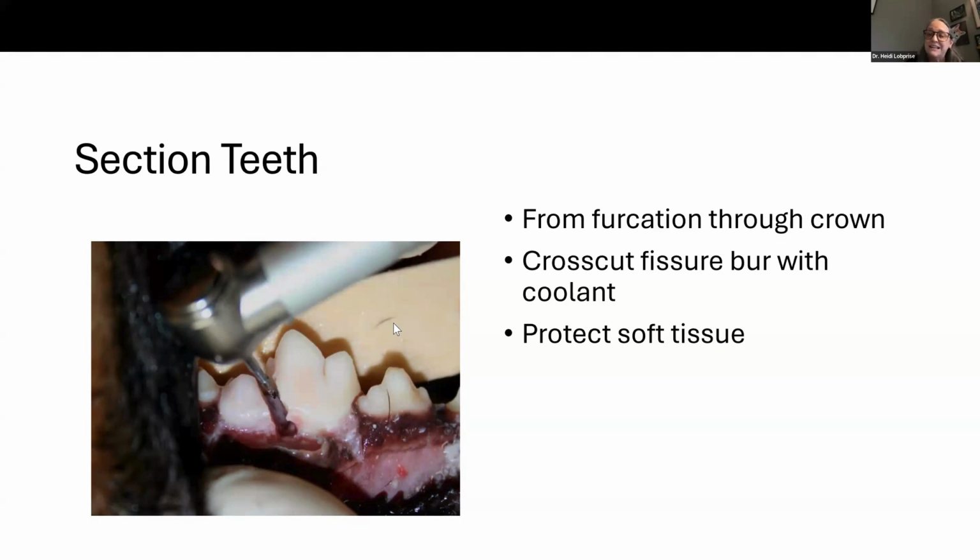You notice I am protecting my soft tissues with a tongue depressor, actually using a tongue depressor. There are some other devices now that we can use as well. With this lower first molar, I'm going to be sectioning from the furcation to that developmental groove, but I'm also coming from the furcation mesial, and I'm going to take out an entire wedge of that lower first molar.